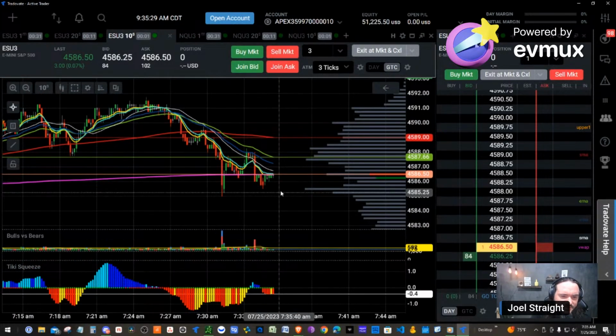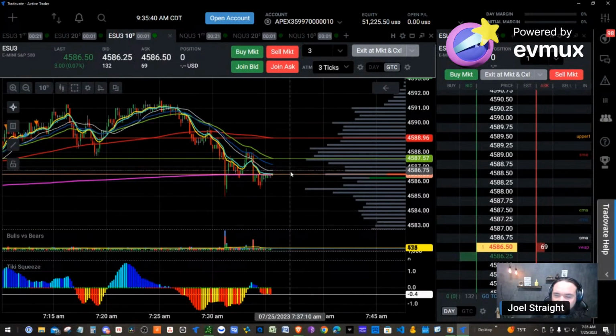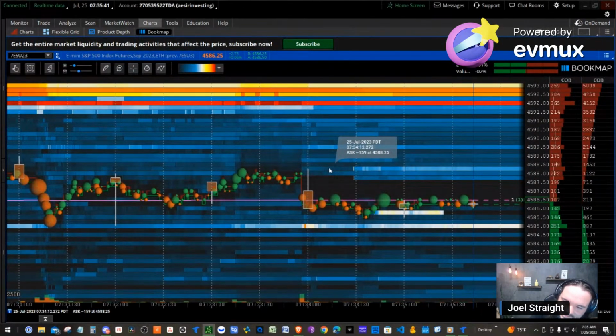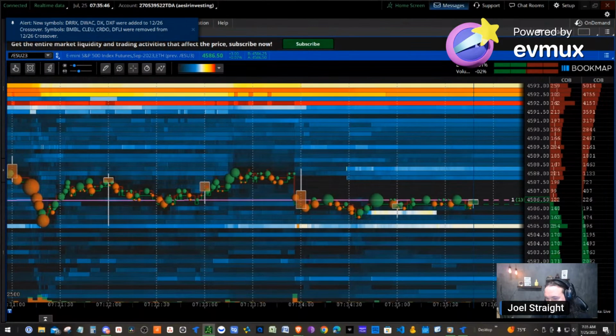I'm not really seeing much in terms of setups. I think that we might get a bounce here off the VWAP and then push back up towards the mid 80s and maybe around 90. But as it stands, I don't really see a lot going on. Market's just kind of going sideways.